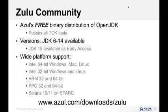So lots of different versions supported there. We also have nice wide platform support. We've got the usual Intel 64-bit, Windows, Mac, and Linux versions. We have 32-bit versions of Intel for both Windows and Linux. If you're using something like Windows XP still, then you can do that. And we also have ARM32, ARM 64-bit.